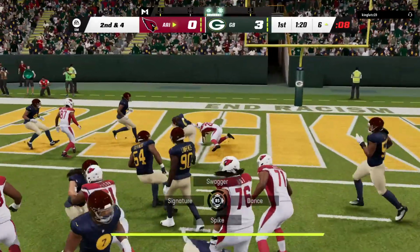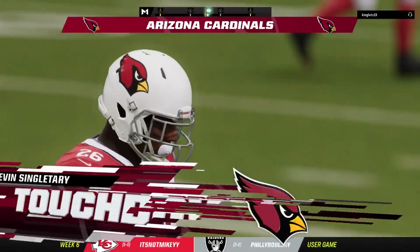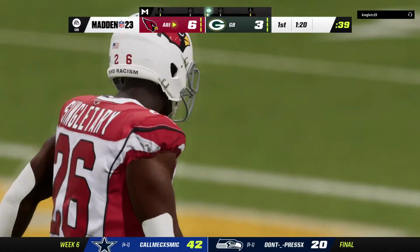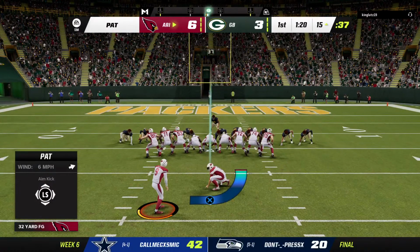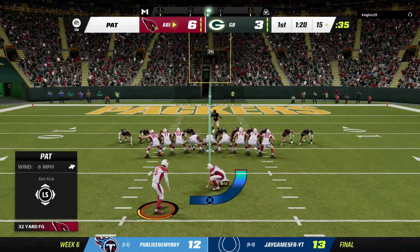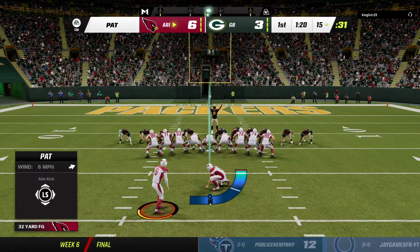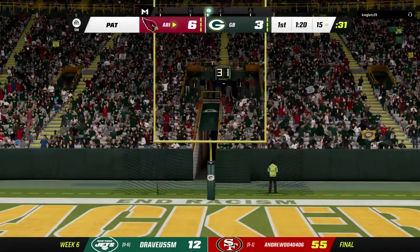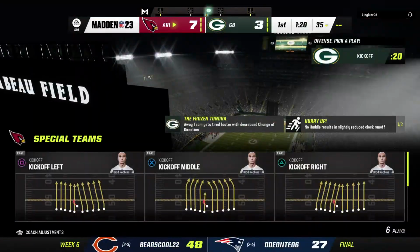Singletary again, and he'll take this one in for the Arizona touchdown. Devin Singletary, his 2nd rushing touchdown on the year. And the Cardinals have answered that early field goal to take a first quarter lead. Gold able to tack on the extra point, and that makes it a 7-3 lead.